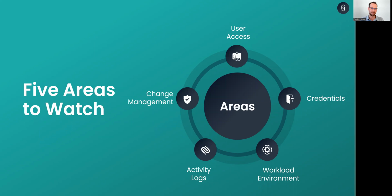First of all, we'll look at user access. How are people logging into the integration platform? Then we'll look at credentials. How is the platform itself storing credentials and sensitive information that it needs to be able to connect to different apps and services? Then we'll look at the environment that the platform is running in. Is it based on cloud? Is it in your own data center? And what do the host servers look like, and how are they separated from other types of workloads?